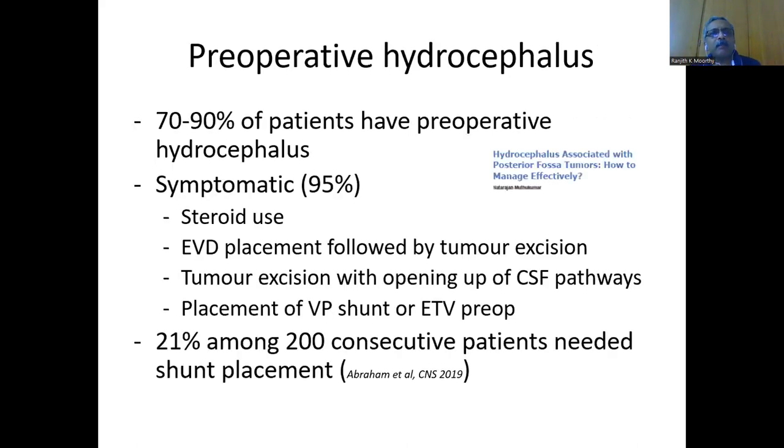So moving on from radiology, the next problem that we usually face in these patients with midline posterior fossa tumors is preoperative hydrocephalus. There is an excellent review in the Neurology India supplement by Dr. Muthukumar on hydrocephalus associated with posterior fossa tumors and its management. I would strongly recommend that all the juniors read this to have a complete understanding of this topic. But I have briefly summarized a few points.